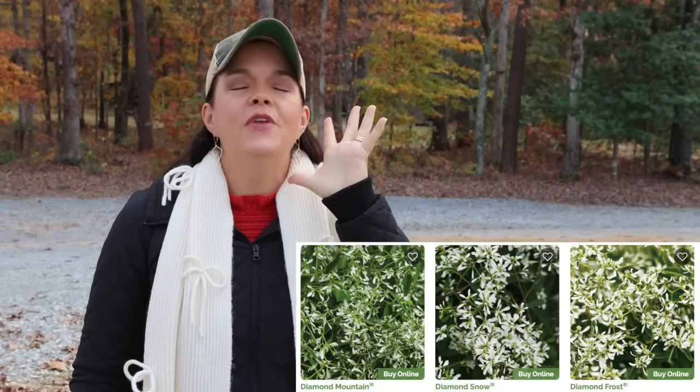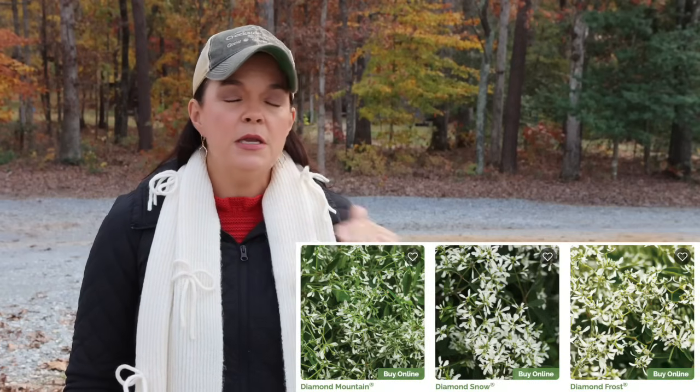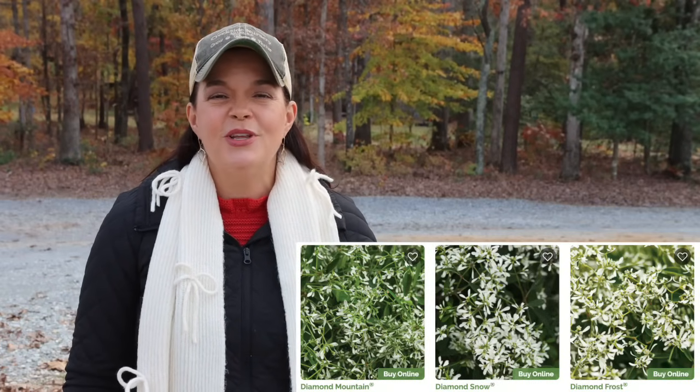Also, I know the tag says maybe sun to part sun, but do not forget about the diamond Euphorbias. There are 3 in that series. These do fantastic in those shade to part shade gardens. Depending on the look that you're going for will depend on which diamond you want in your garden.